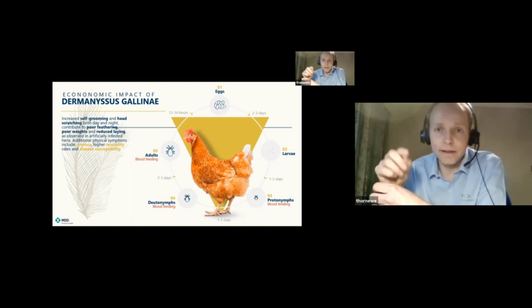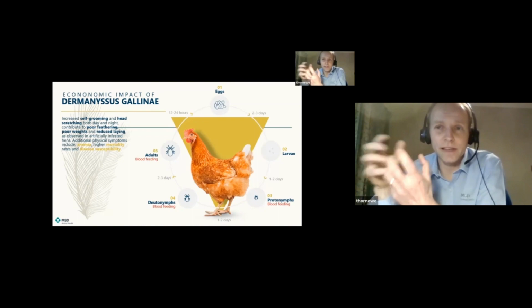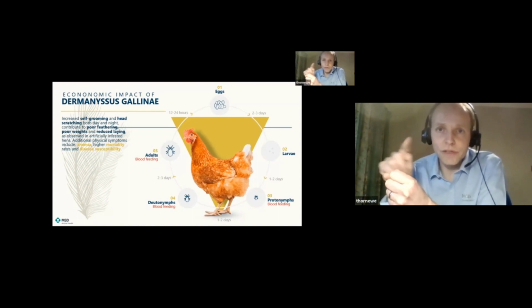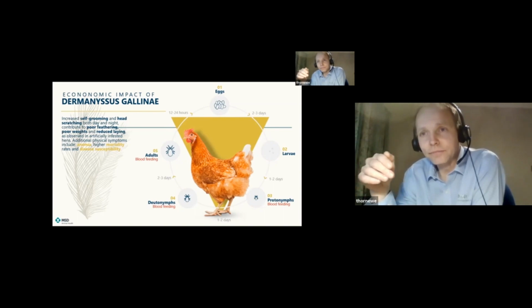The adult female will replicate that time and time again until she lays around 60 eggs in her lifetime. This whole process can take as little as 7 to 10 days, particularly in the summer. So the temperature is important. That's why we see more of it in the summer. The warmer it is, the faster they breed. So typically people will see less of a challenge on their birds in their coop in the winter when it's colder, and more in the summer.